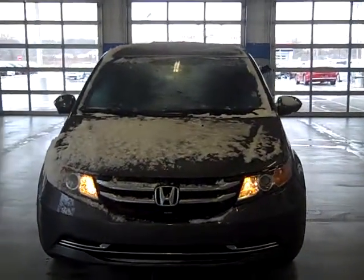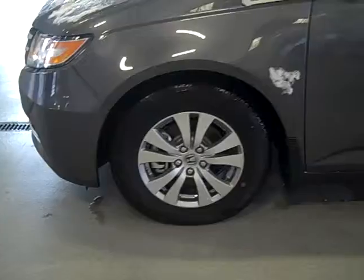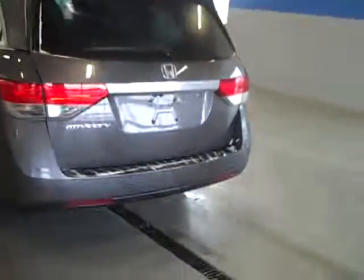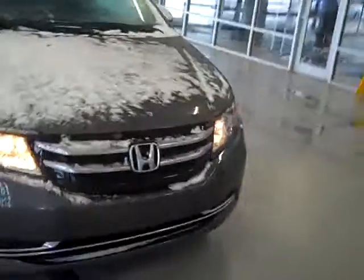This is the 2014 Honda Odyssey EX trim. Standard rims, I believe 17 inch. Gets around 28 miles to the gallon on the highway. This is gray, but it does come in many other available colors. Got some snow on the hood.